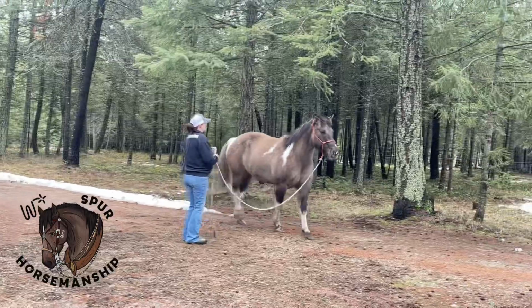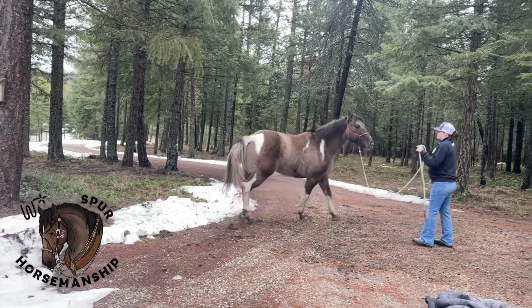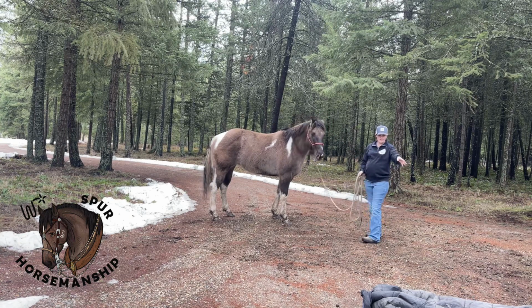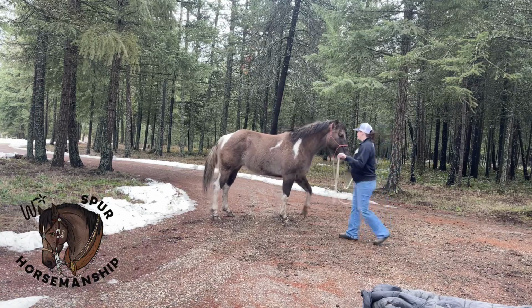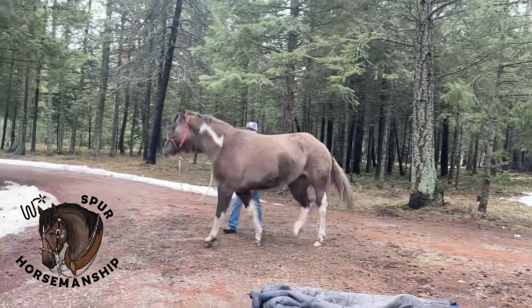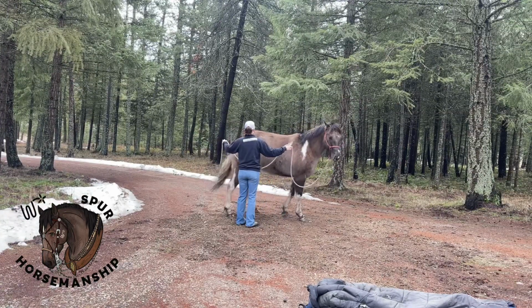So doing stuff like this, whether it's under saddle or on the ground, getting their attention to you, just laying that out there on the ground and then just ignoring it. Teach them to ignore it, that it can be there. You want a horse aware of their surroundings, but you don't want them reacting to their surroundings.